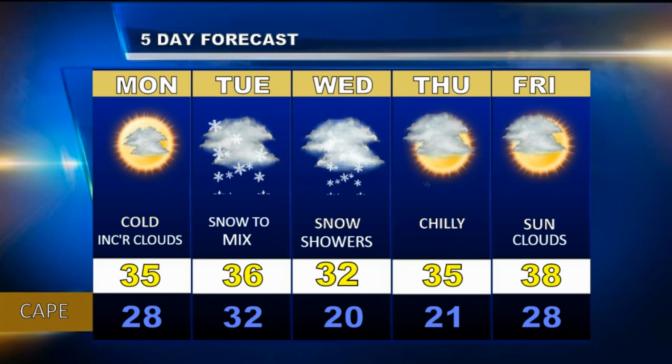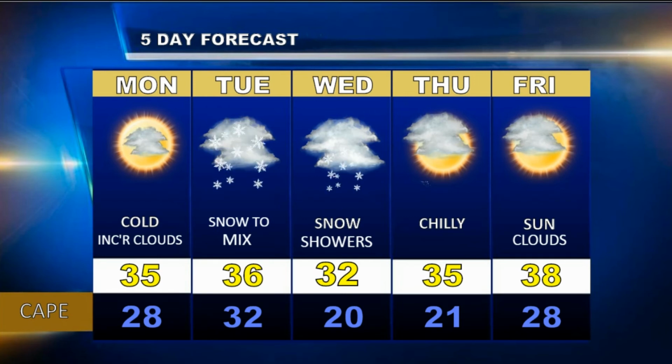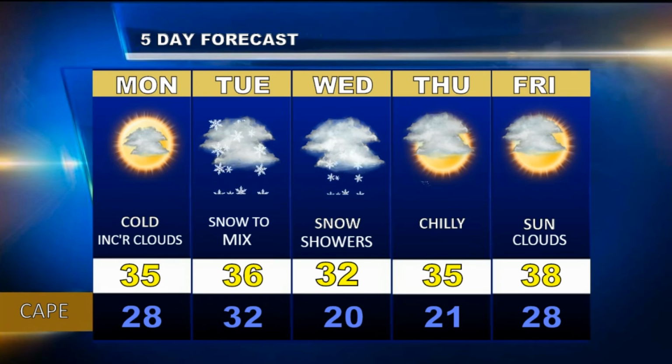Temperatures rising to 34 to 38. Should go back to all snow late Tuesday night. Occasional snow on Wednesday. Windy. Temperatures falling back into the upper 20s with a very strong north wind. Thursday, partly sunny and cold, 35. And on Friday, sunny, in the upper 30s. More storminess possible next week.